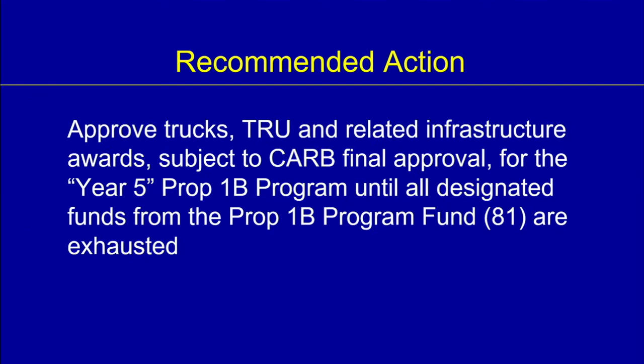So the recommended action is for the board to approve additional truck projects, zero emission TRU, and related infrastructure awards, subject to ARB's final approval of the rank list for the year 5 program, until all of the designated funds are exhausted. I'm happy to answer any questions on this item.